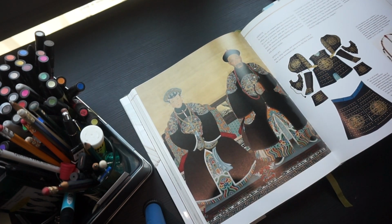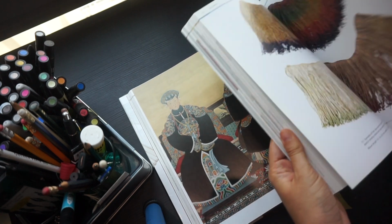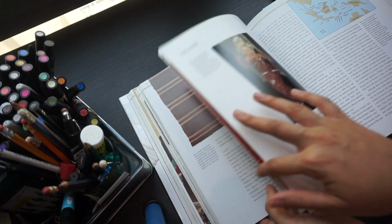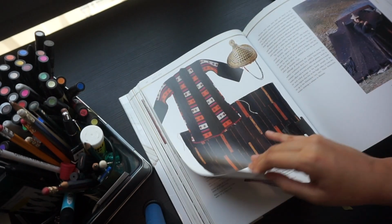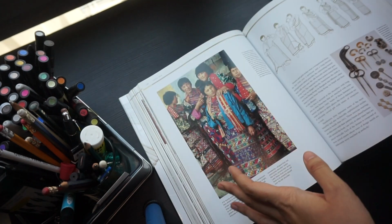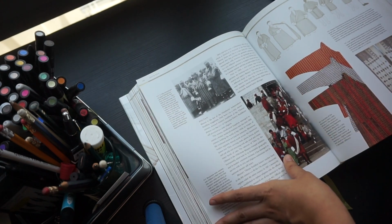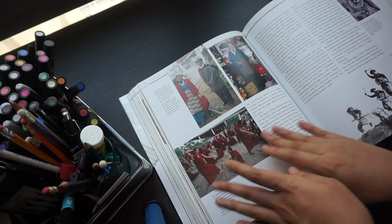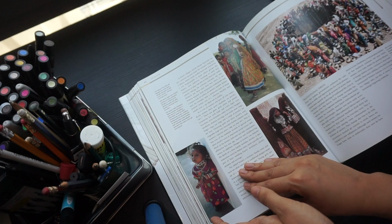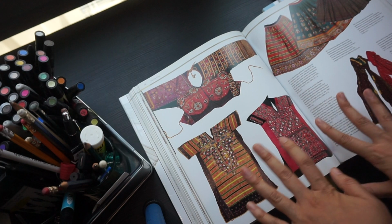See, so I have kind of just spontaneously proven the point that when you start with traditional methods of research like books and magazines, there's so much more you can discover that you might not have ever looked for on the internet. We all have this habit when we go on Pinterest to just search for the things we know already. For example, I know my personal habits. I will search embroidery and I will search Indian traditional fashion and things like that because that's what I know, and so I end up always getting the same results. So it always helps to go traditional first.